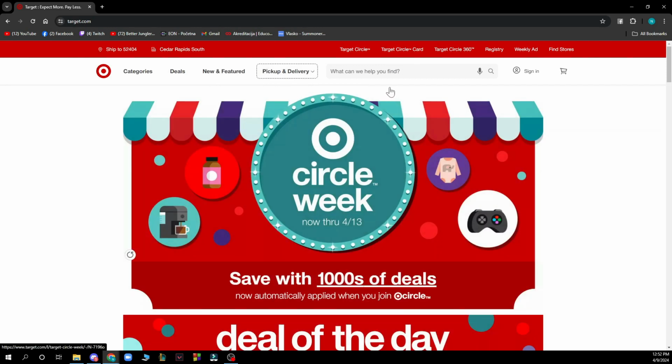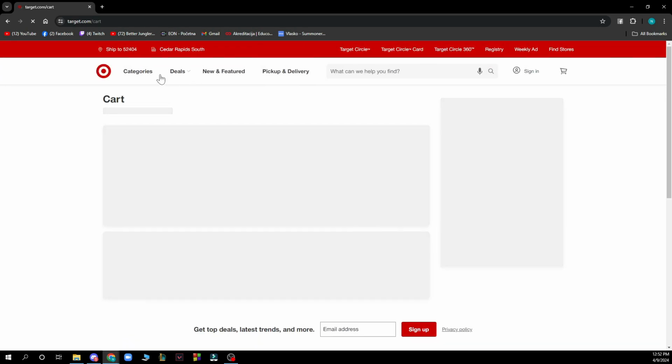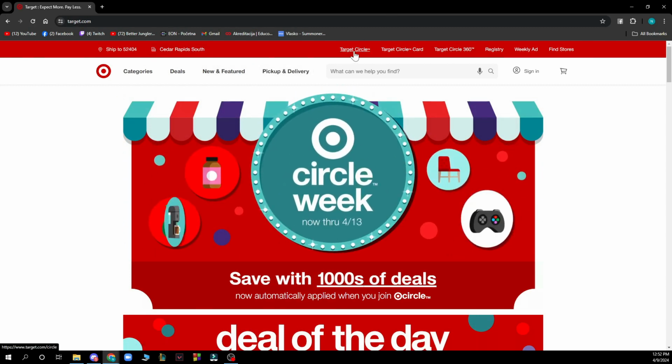If you want something here, you can go and search for it here. So if you have something specific that you would like, and here we have the sign in option, and also here we get the cart where you can go and see everything that is actually in your cart. In the top side of the website, we can see that we have Target Circle card, Target Circle 360, registry, weekly ad, and the find stores option.